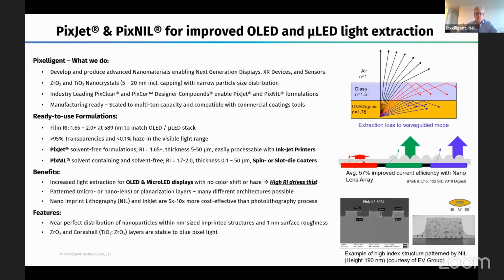So what do we do at Pixeligent? We synthesize nanomaterials, more specifically nanocrystals, zirconia and titania nanocrystals. Why do we do this? We do this mainly for the high refractive index properties that help enable next generation displays, augmented reality headsets, as well as 3D sensors. So our zirconia and titania nanocrystals are really special, and our expertise is bottom-up synthesis of these materials that allows us to control their size and particle distribution. We have sizes from zirconia of 5 nanometers up to 20 nanometers for our largest titania.